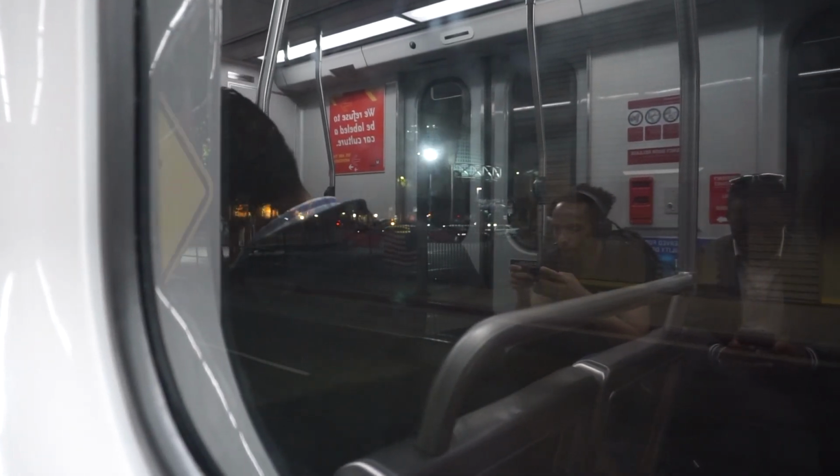Welcome aboard the Metro Expo line. This train's final destination is downtown Santa Monica Station.